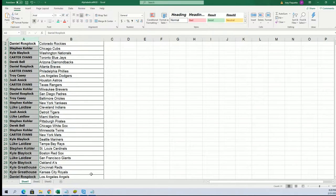All right, so now you can see your teams in the break. Good luck with the Angels. Daniel R. got the Angels. The Yankees are owned by Stephen K. Good luck, Carter, with the Phillies and Blue Jays. There's all kinds of good teams to own in this break, really. There's a White Sox for Derek B.